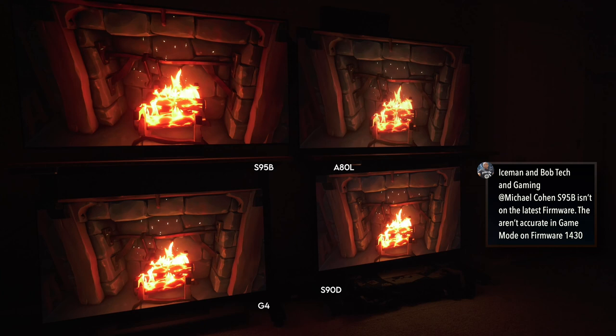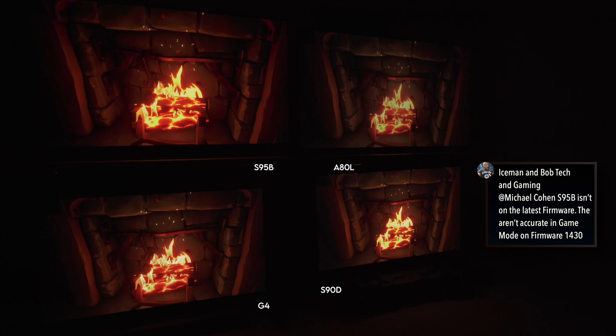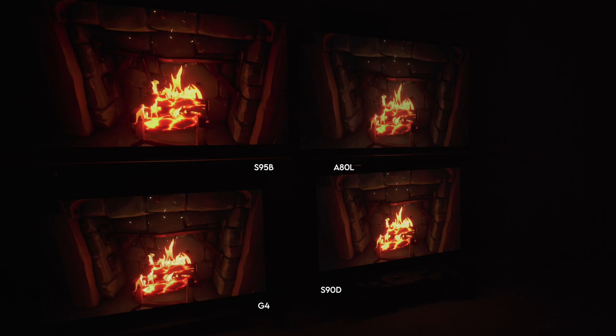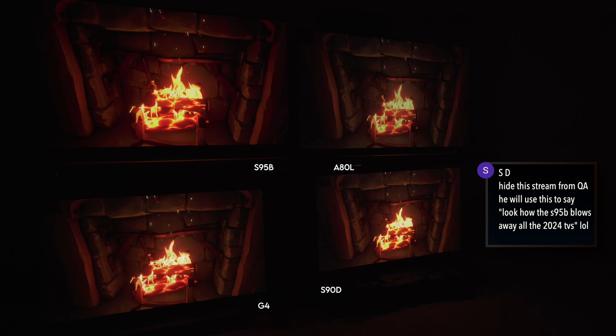People like the fireplace, so let's look at the fireplace. There's that. Fixed it. The first updates. They did a lot of things with the S95B. Hide this stream from QA because he will say, look how the S95B blows away all the other TVs. I didn't check out SDR.